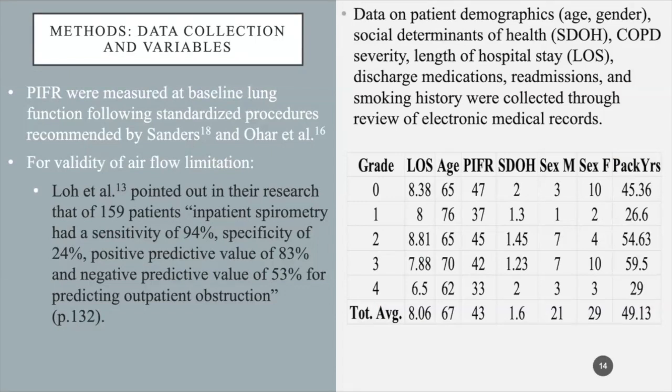For validity, we're looking at this airflow limitation that the same folks from North Carolina said that of 159 patients, inpatient spirometry had a sensitivity of roughly 94% and a positive predictive value of roughly 83%. Now, it is saying that in some regard, 53% of those patients may have been inaccurately labeled based on grade, but 94% sensitivity in terms of you've got COPD.